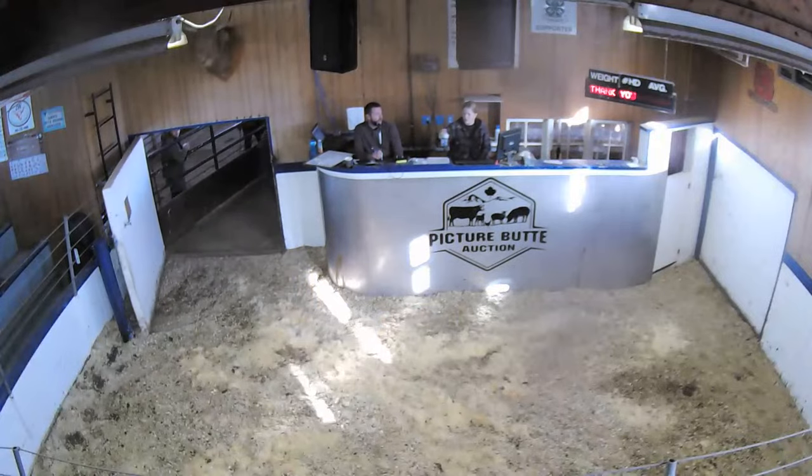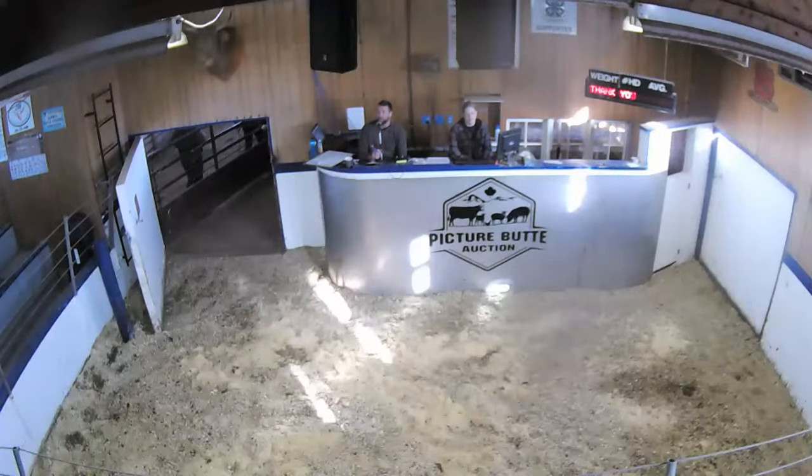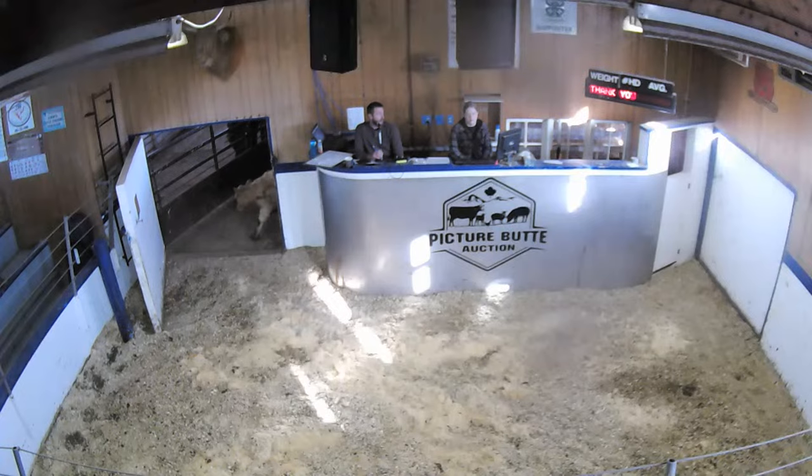I'm going to go with two ways of heifers here to start, the Van Varenberg heifers. These cattle were hauled in yesterday, 10 a.m. They went on feed till 4. They stood high. They stood dry. They're empty, guys. Weaned 60 days, backgrounded.